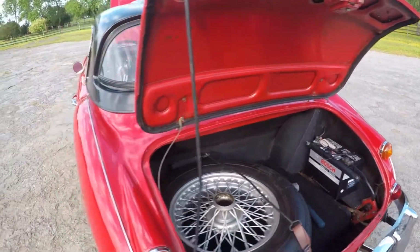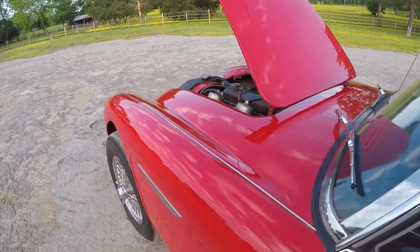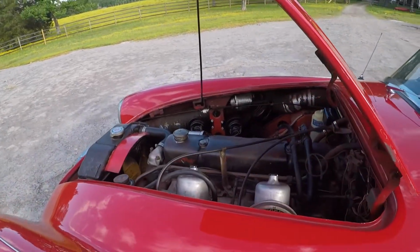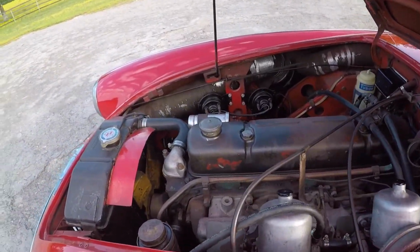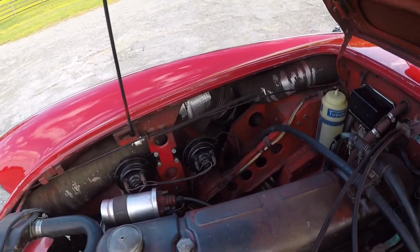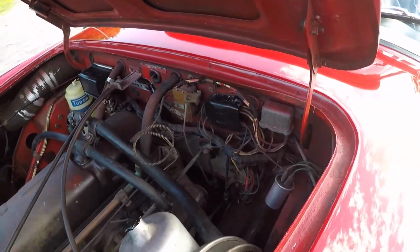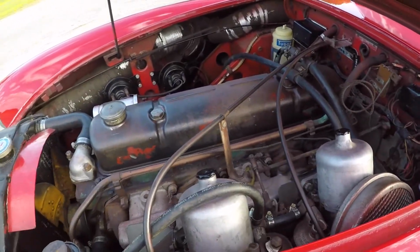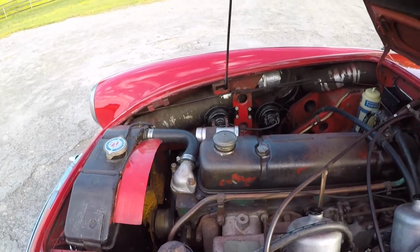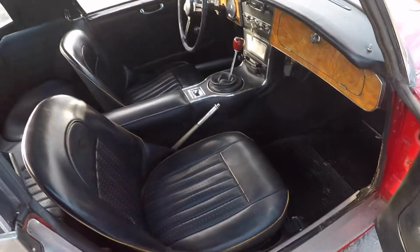Walk you around to the engine compartment. It's not the prettiest. But again, it's an original old car. It's not a restored car. You can make it pretty by painting that valve cover. The rest of it's in nice shape. You can see it's an original red car. Hopefully we have good enough light.